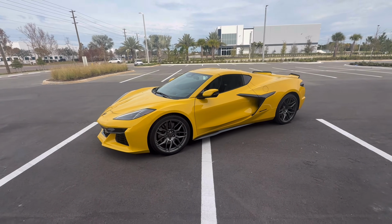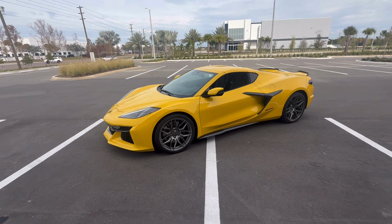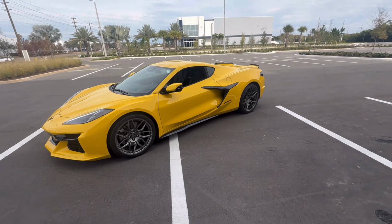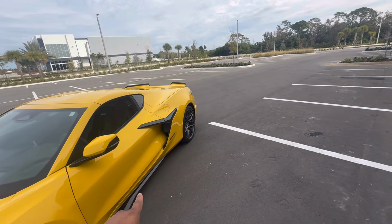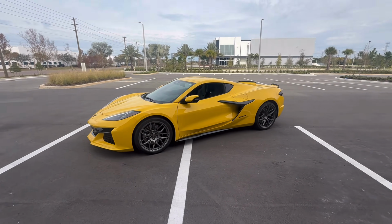Let me know what you think about my new Z06, C8 Z06. If you have a C8 Z06, what do you recommend that I get? I know I need to get the covers for the radiators back there, but what else have you guys done to yours? If you have one, let me know.